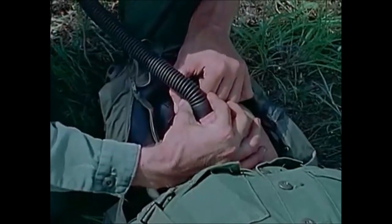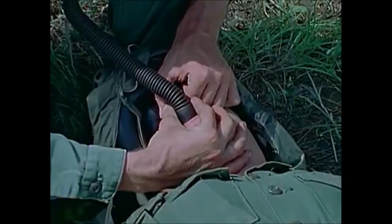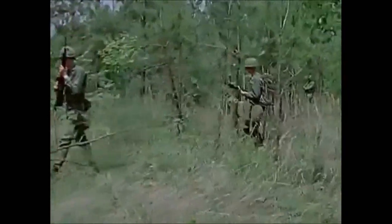Remember these elements of first aid and decontamination procedures for chemical agents, and in any combat situation, be ready to use them. This is your responsibility to yourself.